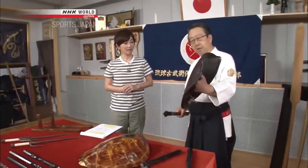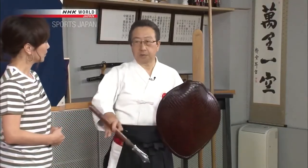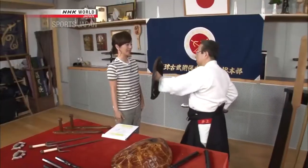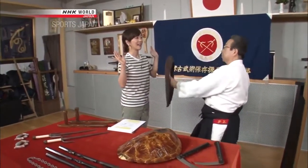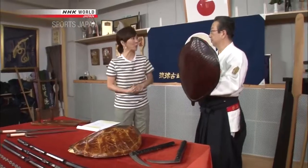The art of timbe jutsu is made up of many deflecting attacks. For example, when the opponent attacks, you block the attack, blind the opponent and strike like this. You strike the opponent when they cannot see what you are doing. You were totally blocking my sight, so I couldn't see what was going on.